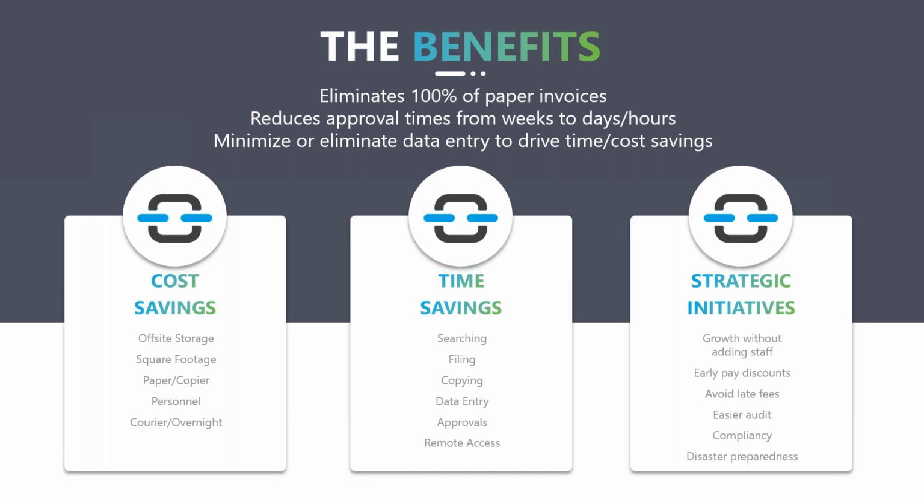We can really divvy up the return on investment to an organization in these three columns. It really helps for you to ask yourselves, what are you spending in these areas today? What are you spending in offsite storage? Square footage of filing cabinets, right? Or warehouse floor space. What does your contract for your copier look like? Are you having to hire someone, or someones, plural, in order to keep up with transactional volume? And then what are your overnight courier fees?